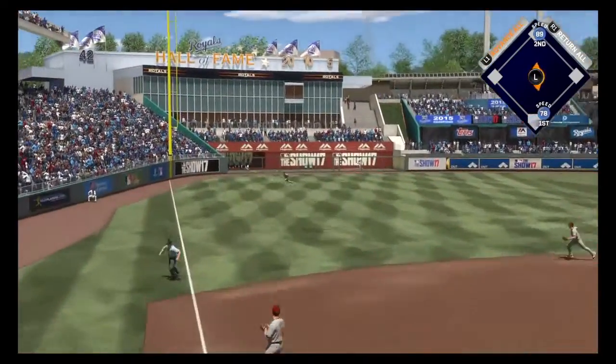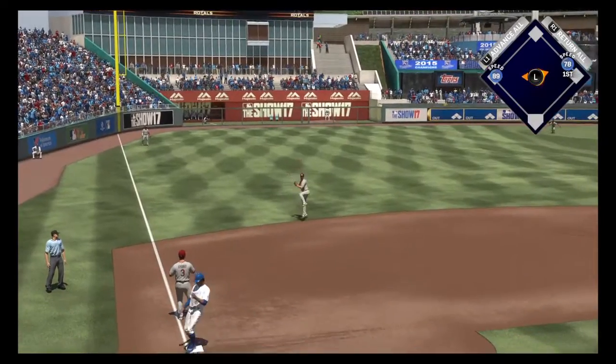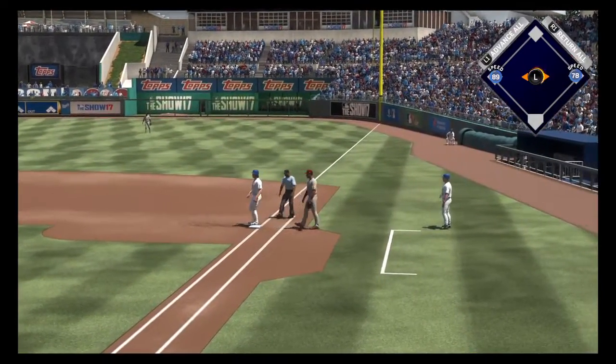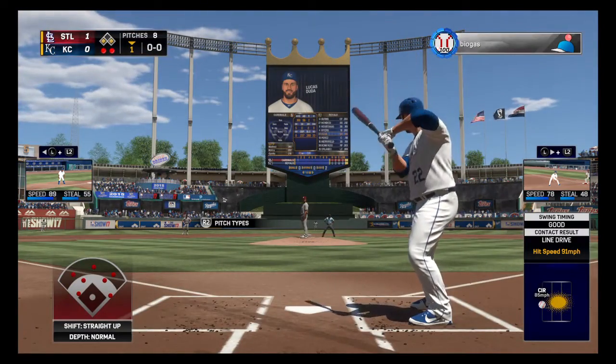This is line to left, and that's in there. Base hit. So now they'll have runners on the corners with 2 away. And they will get, he's in there. A very close play at first.